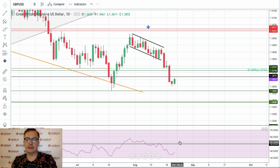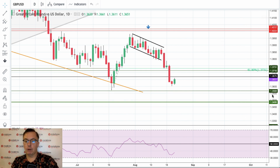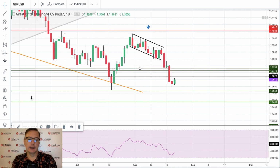Momentum is clearly negative, below the level of 50, way below the level of 38 points. So this is negative, weak momentum, and the bears are in control of this market. Please keep an eye on 1.3568, 1.3486. This is the key technical support for now. Fibonacci, we no longer need it. All of the levels have been violated, so right now this is pretty much useless for the traders.